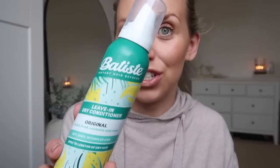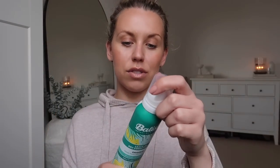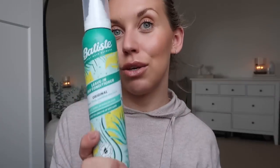They've now recently brought out the leave-in dry conditioner. This is the original fragrance. I prefer the original to the tropical. You use dry shampoo on the roots, and this is more for the lengths of your hair. So if you've got longer hair like myself, then I think you will love this, especially if you're already a fan of the original dry shampoo.